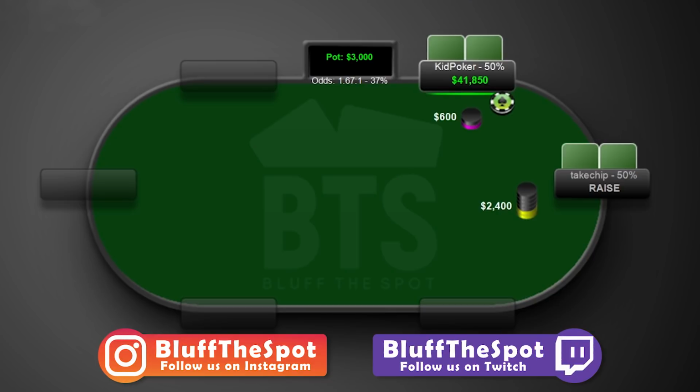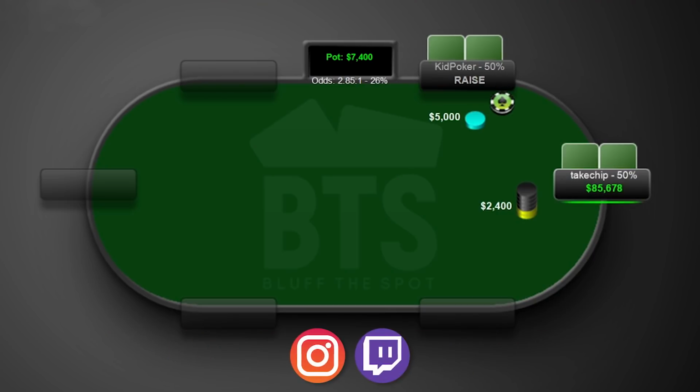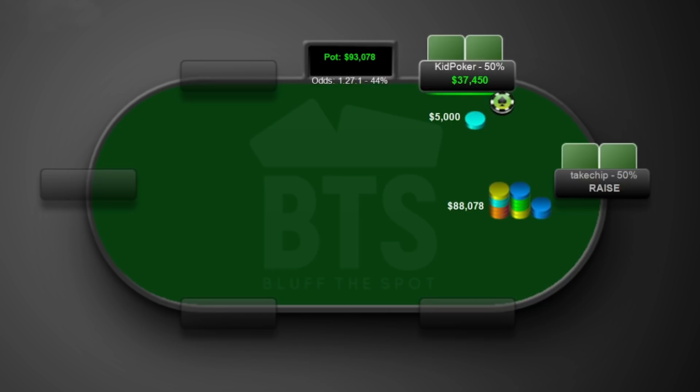Take Chip goes for the 3-bet to 12 big blinds, which is fine. And Daniel 4-bets. Daniel's going to open a lot of hands, therefore Take Chip is going to 3-bet a lot of hands, therefore KidPoker is going to 4-bet a lot of hands. So I like this move, assuming the hand makes any sense, of course, but I don't really like the sizing. I think you should pick a slightly bigger size, right? I mean, when he goes for 5K with 37.5 behind, he's giving Take Chip a really good price to outdraw him. Take Chip, however, isn't having any of it, and he shoves all in.